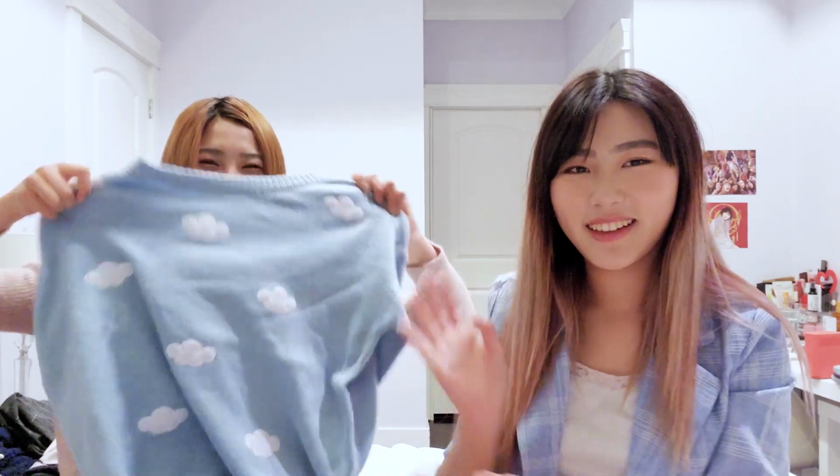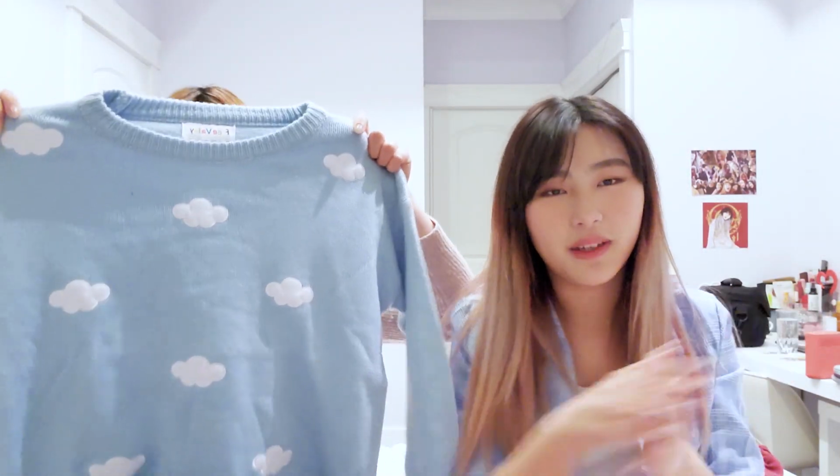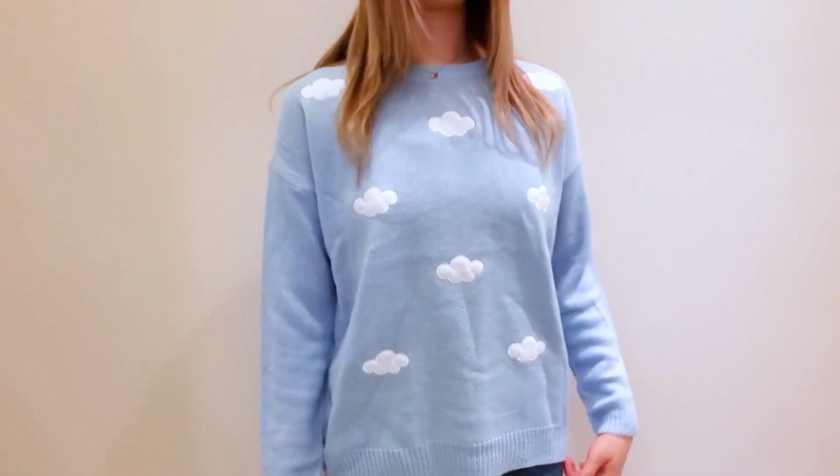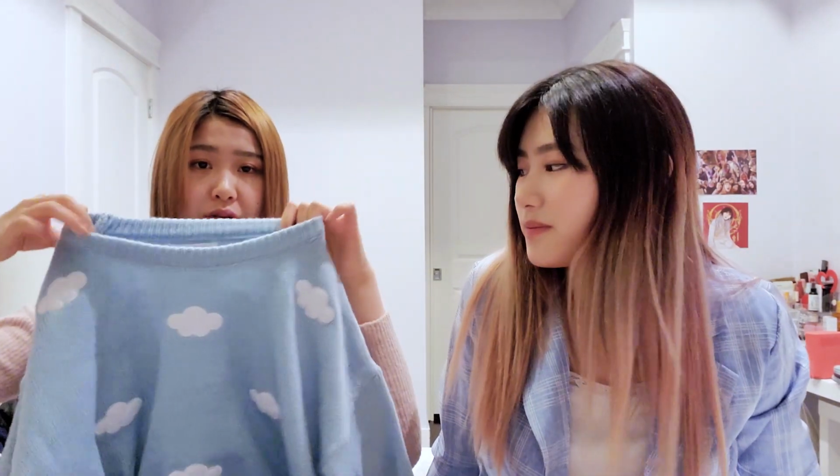Yep. Next, this is a cloud sweater. It's so cute. It's also one size. This one was $25.57 Canadian, so also on the more expensive side, but it's nice and thick, and I think it's fall winter style. But I think maybe in between spring and fall it would work really well as well. Actually quite warm when I was trying it on. Definitely if you wear maybe a turtleneck under, you can wear it during the winter.